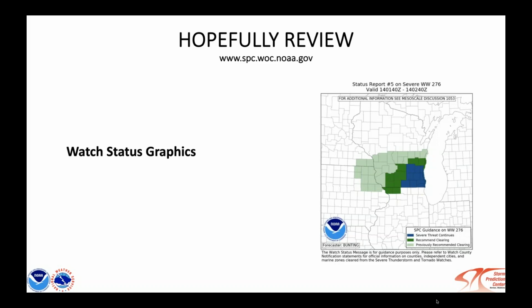With that said, one of the things that you can find is the watch status graphics. These are essentially graphical depictions of the watch status product that the Storm Prediction Center has done for years. Again, these are just internal. It's our local guidance that we're providing to you in the field as to what we think is a reasonable ability to clear counties. Again, this is just internal to the Weather Service. It's not going out anywhere.